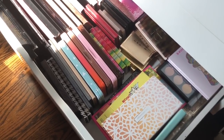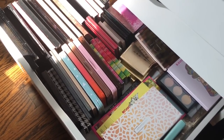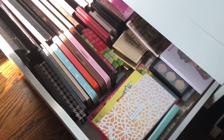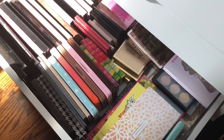Okay, guys. The crowds have spoken. People want to see me shop my stash and use my palettes that have never been touched. So we are going to do that. Let's look for palettes I've never used even once.